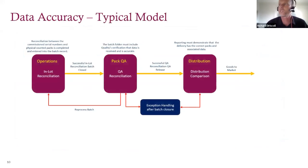So let's talk about the process for data accuracy. You start on the shop floor. Your reconciliation between your commissioned serial numbers and physically counted packs is completed and entered into the batch record. If that's successful at the end of batch, for us, the batch is closed, and it then goes to QA. QA will then verify that the variable data and the reconciliation data is correct. If it's not correct, or if there's a problem, you can have problems with the data transfer between operations and QA. QA will reject the batch and it will go back for reprocessing or investigation. So it stays in that loop until we're satisfied that we have 100% reconciliation.